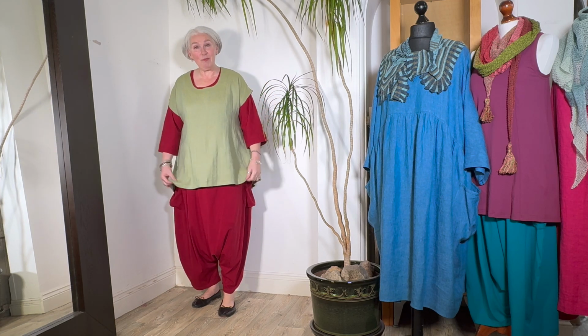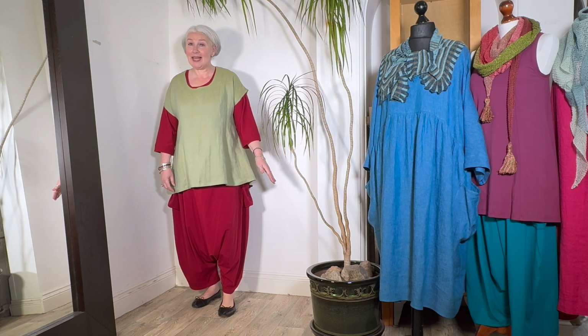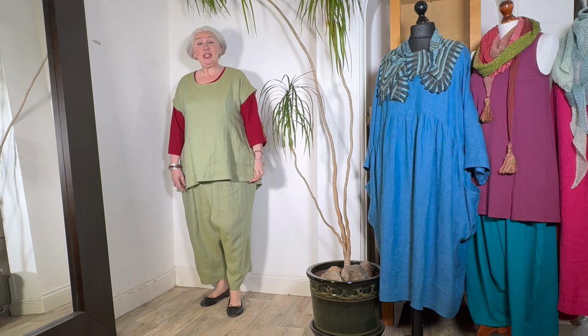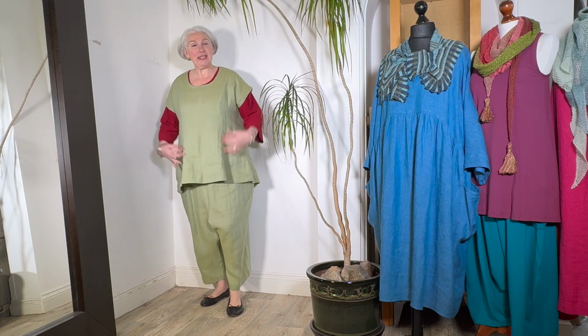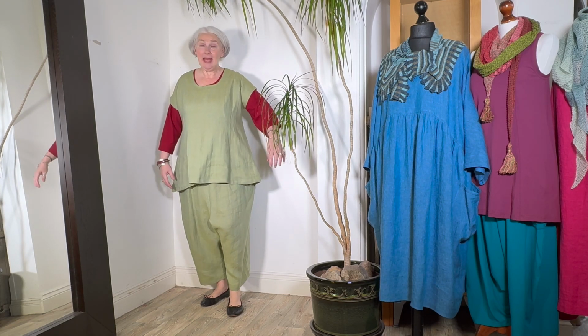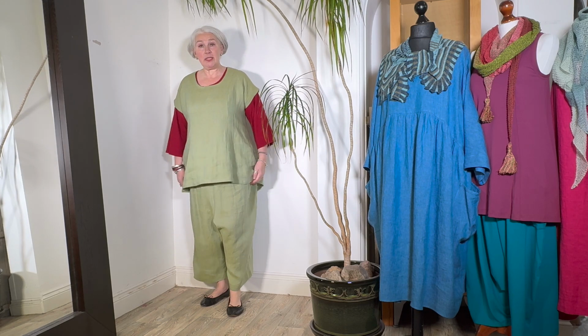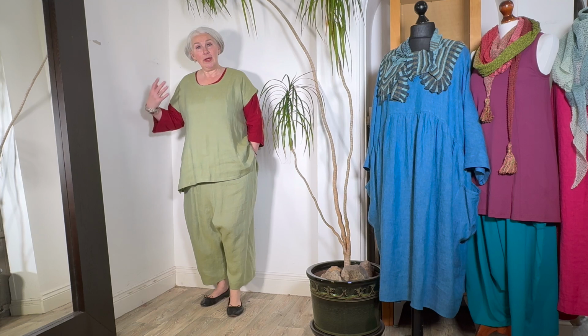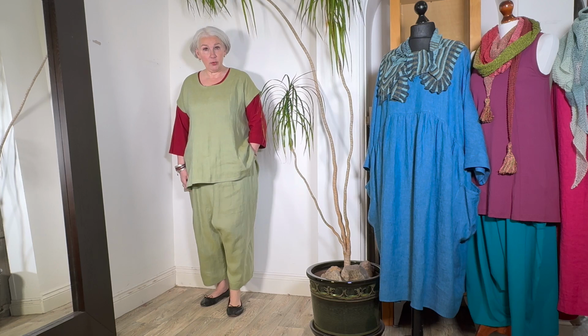Let me show you some more of the spring greens by adding the slackers. Large size, regular length slackers with the same cap tunic, and I kept that Sangria top on to show you that it's perfectly fine to dress this up in terms of making it warmer by putting a top underneath, and that could easily be a contrasting color.